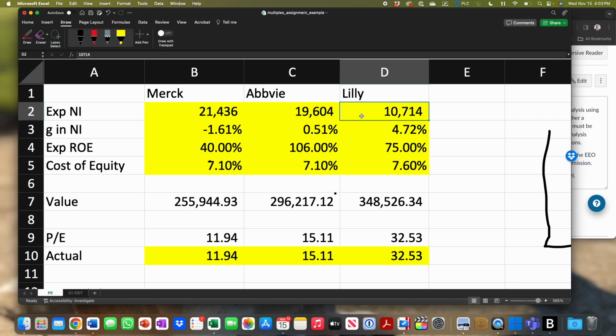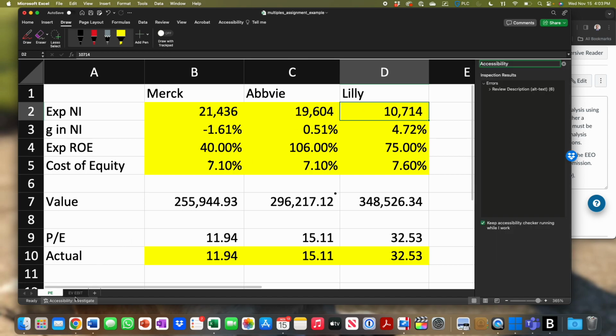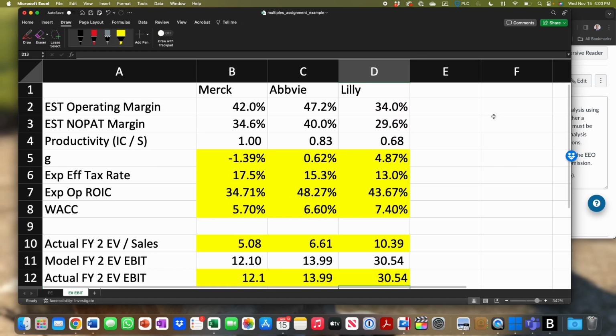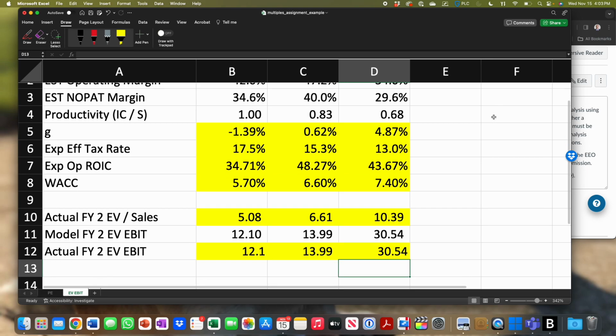Okay? And what you'll see is this typically plays out when you go to the EV to EBITs. Usually the EV to EBITs thematically are very similar to what you're going to see in the PE multiples, right? So if you're trying to explain why Merck trades at a discount for EV to EBIT, at the time they're 12.1, Lilly was 30.5, it's the same concept, right? Lilly had a little bit higher spread, 44% ROIC against a 7% WACC. Merck had 35% ROIC against a 5.7% WACC. Merck had a slightly higher tax rate, which did hurt their multiple, but same concept.